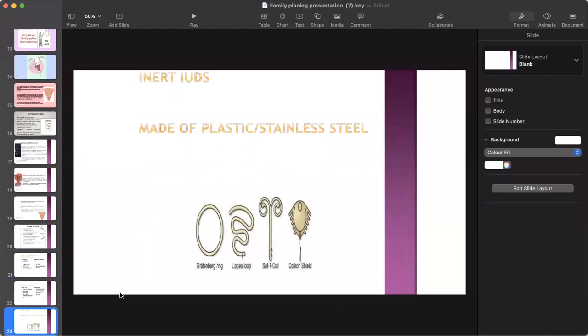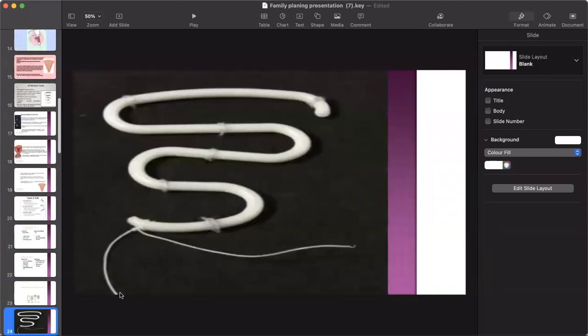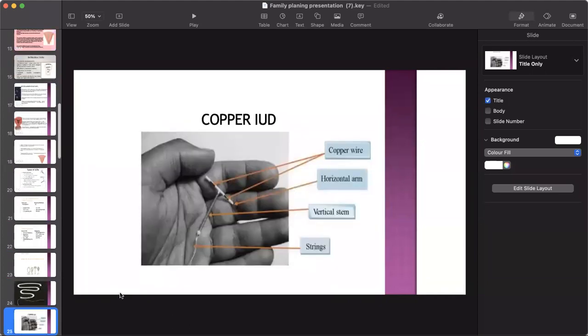Inert IUDs are made up of plastic or stainless steel. Examples are the Grafenberg ring, Lippes loop, safety coil, and Dalton shield. This is a picture of the Lippes loop, which is an inert one. Now we'll talk about the copper IUDs. Copper IUDs basically have a copper wire, horizontal arm, vertical stem, and strings.